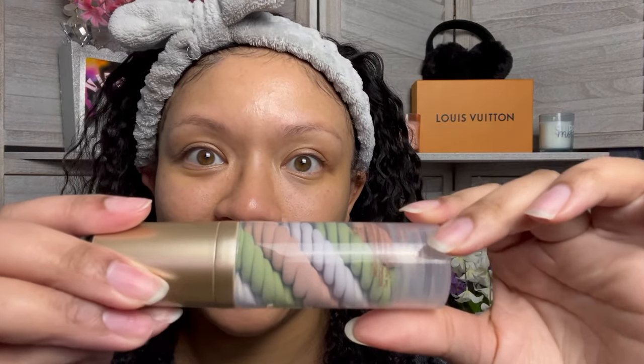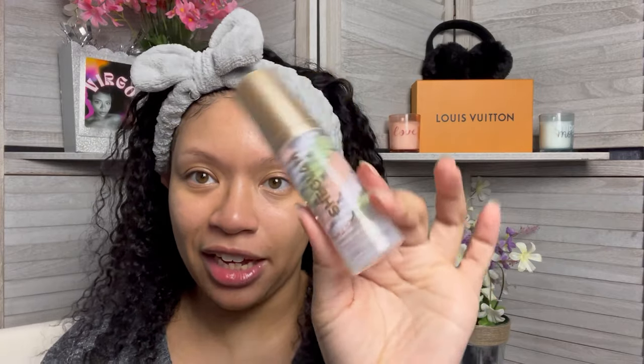I'm super excited to try this out. I'm just enthralled with how they did this. This is so freaking cool. This will be my primer for today. Hopefully it's really good. If these things are really good, I will definitely add them to my makeup collection and use them again.